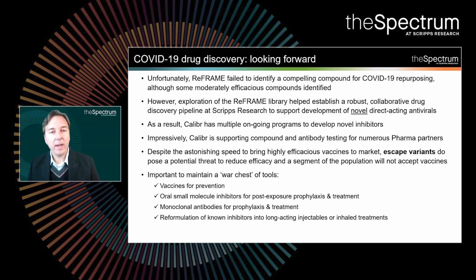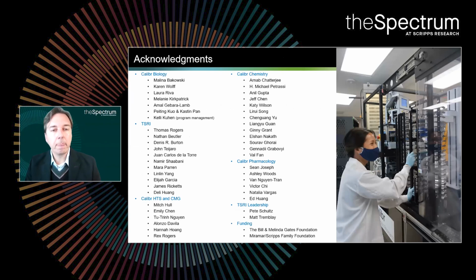So with that, I'll wrap up the presentation and just quickly go to acknowledgements. What I'm trying to drive home here is that this is a highly collaborative effort across the whole institute. Caliber, great virologists at Scripps as well have all contributed to this. At Caliber, we're very good at assay development and drug discovery, but we do need viral expertise through all the steps. And so Tom, Dennis, John, Juan Carlos, and others have all been there to help provide that to us, both on the in vitro and in vivo side.